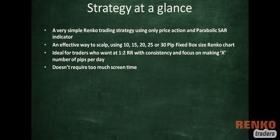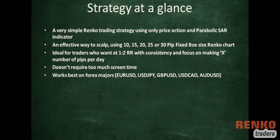It doesn't require too much screen time. The only thing you need to do is to wait for the right conditions to form, and once that happens, you need to simply monitor the charts. And because we're trading the small pips, it should be relatively easy as well. So you don't really need to spend too much screen time with this strategy.